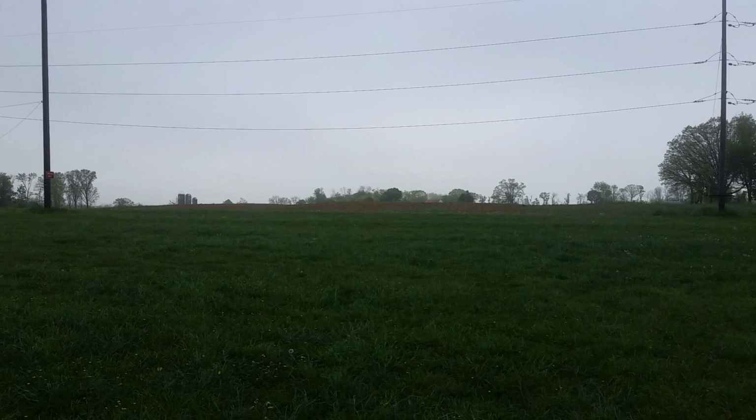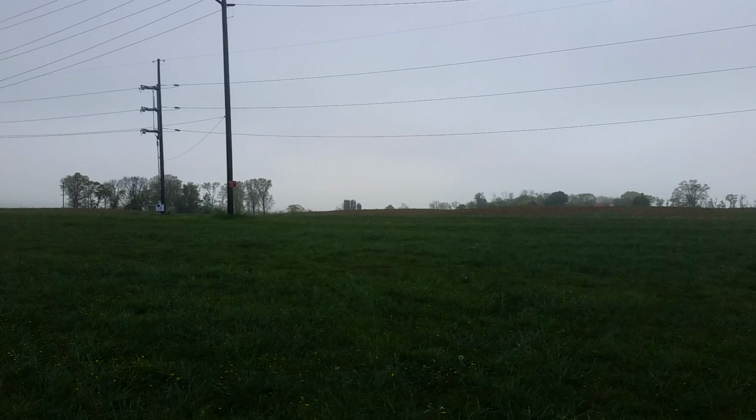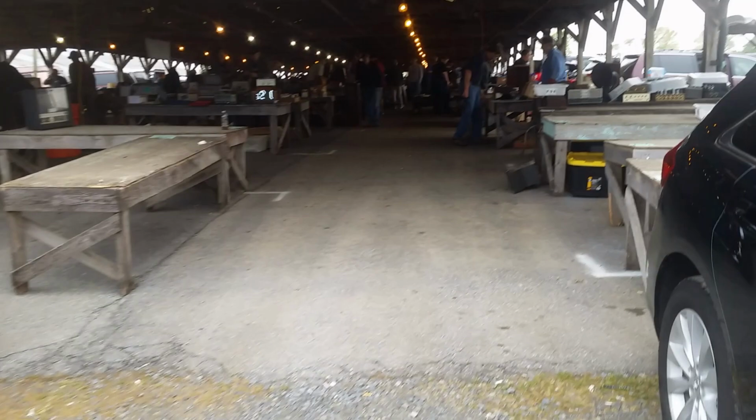So I'm looking at the back end of Renninger's. Not much to see. But here we are at the 2022 Spring Kutztown Radio Meet. Let's get to it. Okay, let's go. You know the drill. This is just a walkthrough.